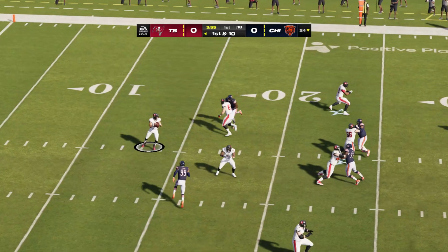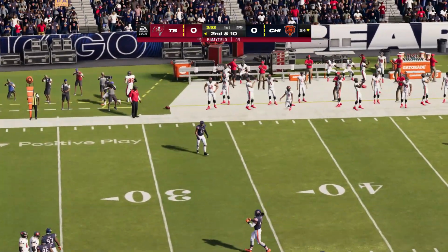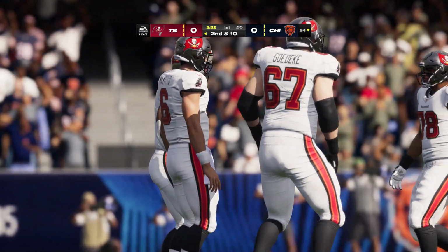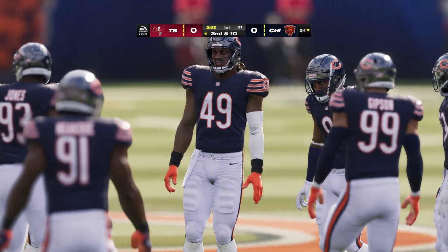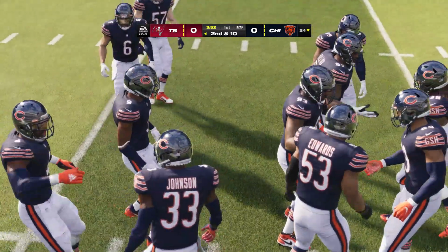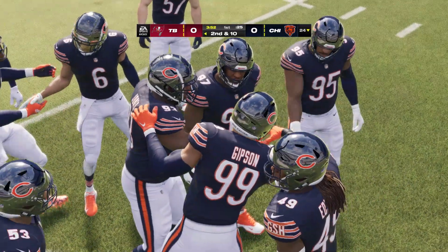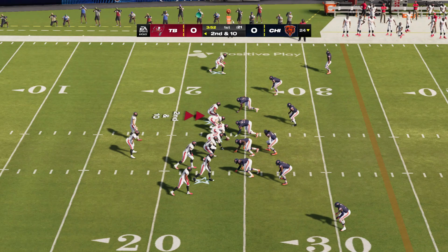Play fake, Mayfield. A quick throw knocked away, it's incomplete. The quarterback got away with one there. Looked like he was in line for a pick, but instead, it's knocked harmlessly to the turf. So after the incompletion on first, now second and 10.